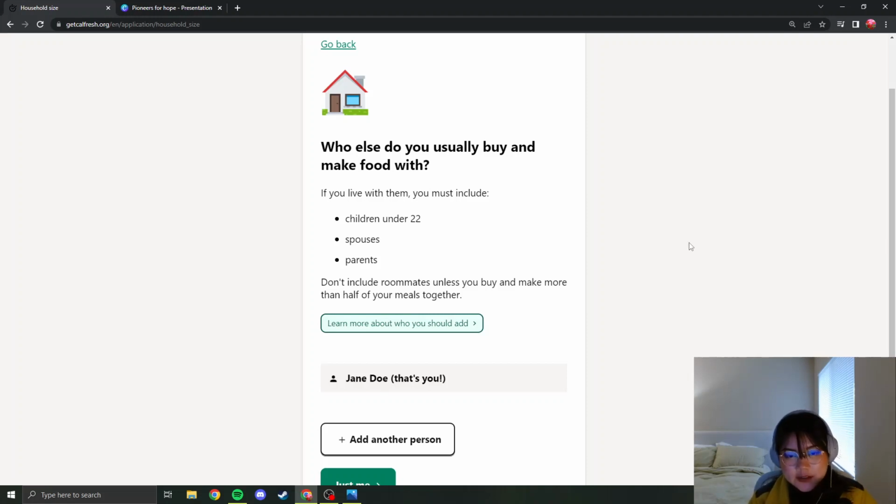There are something called mandatory household members, so this includes anybody you are married to and physically living with. This also includes any children under 22. And if you are a student and living with your parents, if you are under the age of 22, then you would have to include your parents in the application. And so this would also affect the income threshold that you would go by. If you are 22 or older and you are living with your parents, then you can apply by yourself.